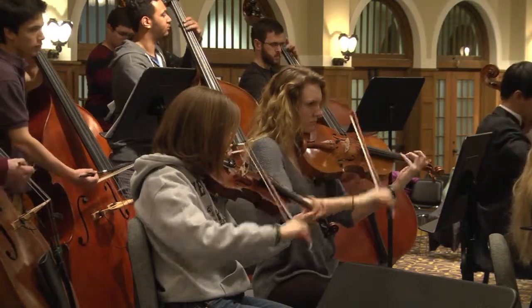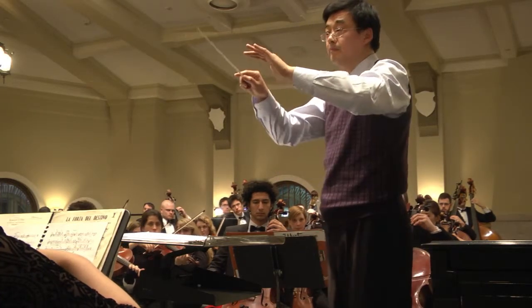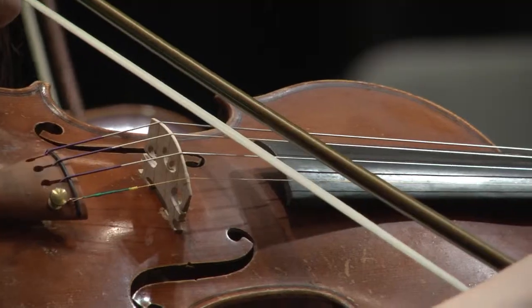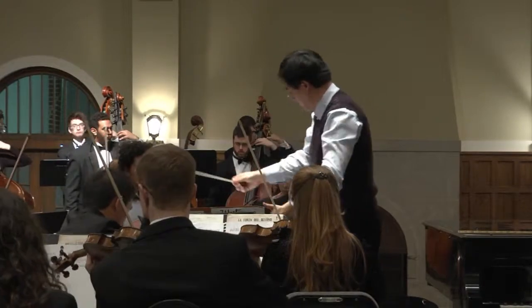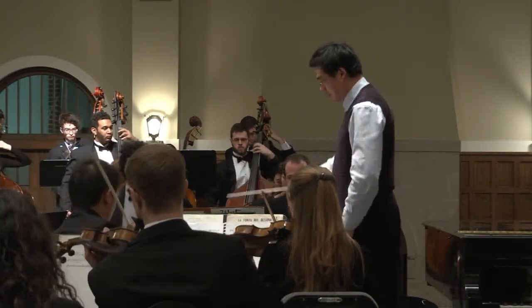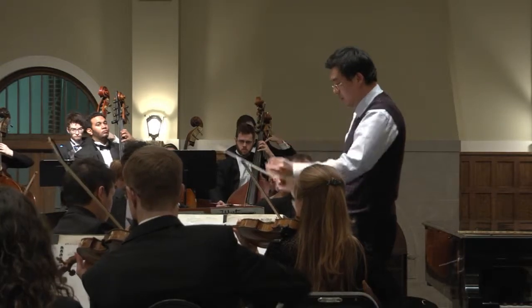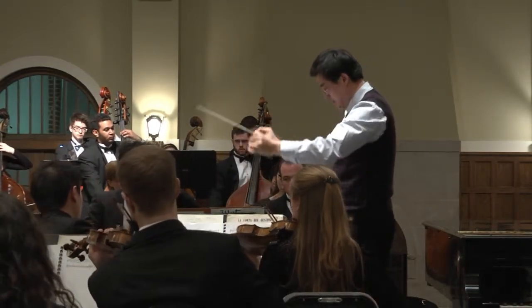Last May, I was invited to the Wuhan Conservatory of Music in China. Professor Joe Jin is the orchestra director. And so I did master classes with his conducting students and conducted the orchestra. And we're actually developing a relationship between our university and the conservatory so that we can develop some exchanges between faculty and students.